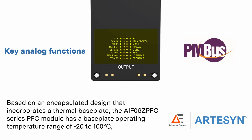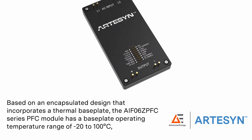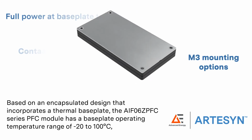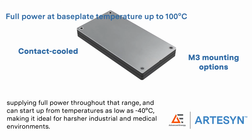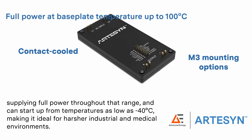Based on an encapsulated design that incorporates a thermal baseplate, the AIF06ZPFC series PFC module has a baseplate operating temperature range of -20 to 100 degrees Celsius, supplying full power throughout that range, and can start up from temperatures as low as -40 degrees Celsius, making it ideal for harsher industrial and medical environments.